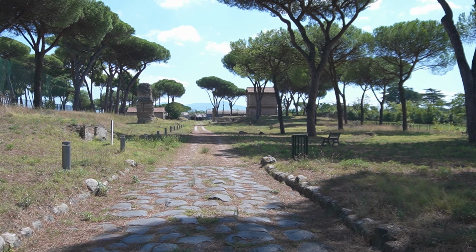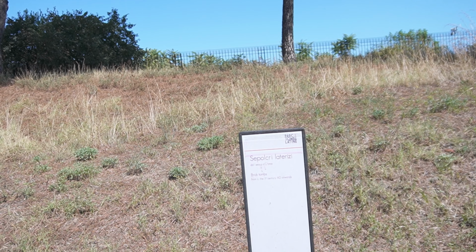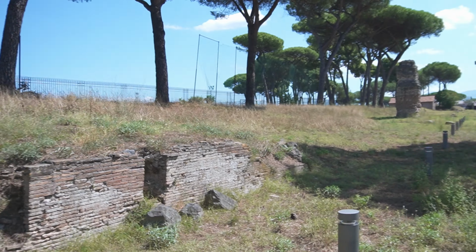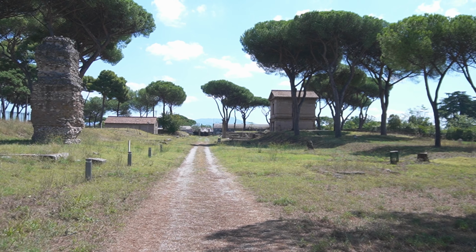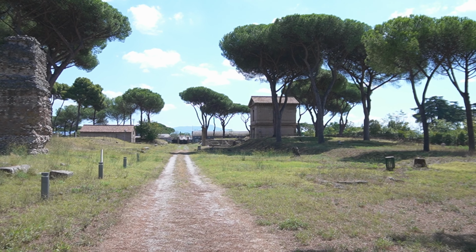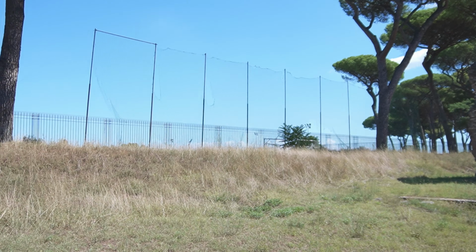So we have some more remains. What do we have here? The Sepulchri Laterizi. So it's some brick tombs from the 1st century onwards. Oh, there's a little plant growing out of a stump there. That's kind of neat. And right next to this archaeological park, there is a soccer field. You can see the nets back there.